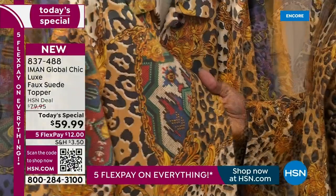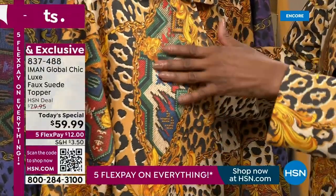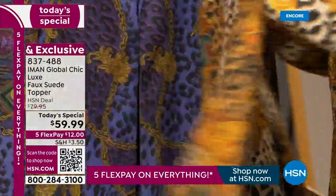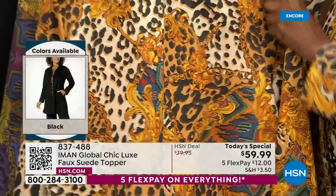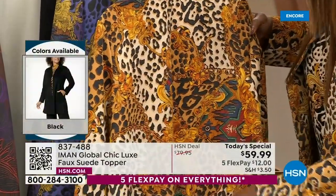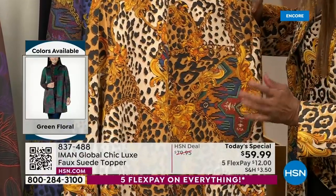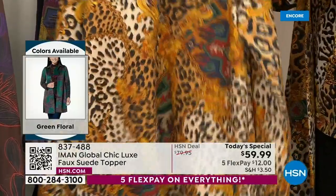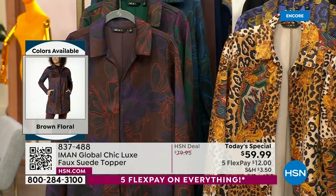What I really wanted you to pay attention to is this vintage detail that looks as if it's needlepointed on it. So that's what you're really getting. I'll show you at the back, look at this. You're not just seeing an animal print, you're seeing these beautiful golden scrolls in it, like needlepoint, and so it has that vintage feel. So you have the option of the florals and two animal prints, and of course you have the solid black.